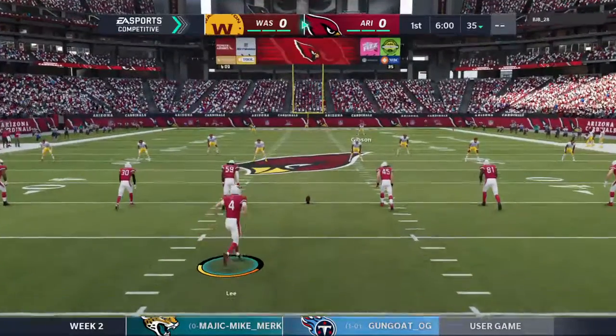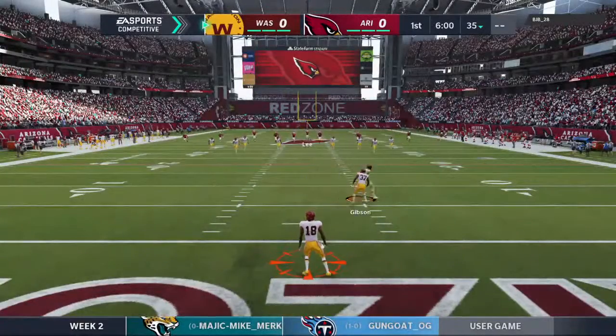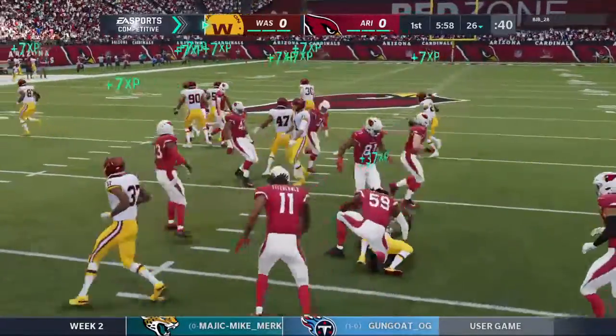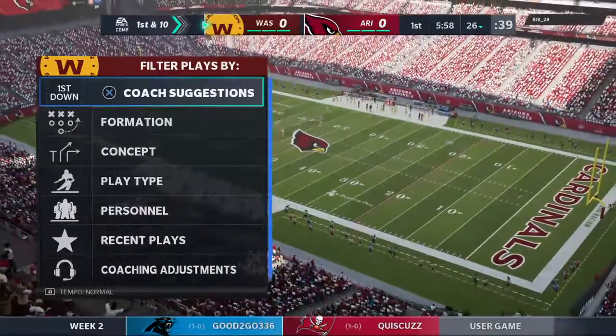Two teams here, each off to 1-0 starts as this one is underway on EA Sports. Fielded a couple yards into the end zone. And they'll get him down right around the 25, actually the 26 officially, so a net gain of 1 there.